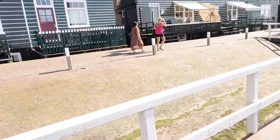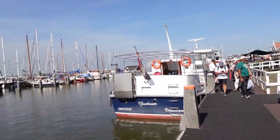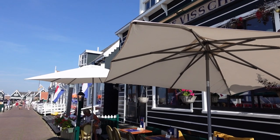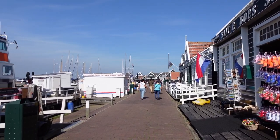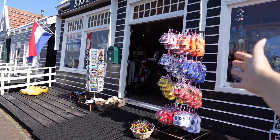So I have arrived to the other side, so to Marken. And over here the houses also look so cute, a little bit different from what they look like in Volendam. On this side as well you can find a bunch of souvenir shops.